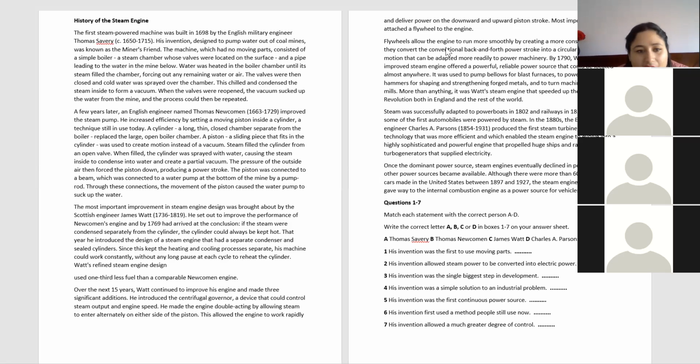Most achievement. And he continued to improve and made 3 significant additions. He did that one thing, a device that could control that engine. He made the engine double acting, allowing steam to enter alternatively on either side of the piston. This allowed the engine to work rapidly. Most important, he attached a flywheel to the engine, allowing the engine to run more smoothly. So this is his invention that was the single biggest step in development.